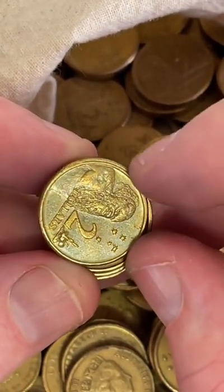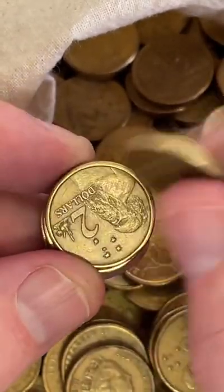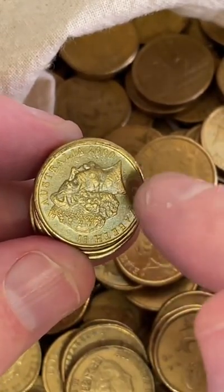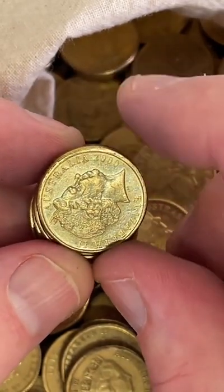This has got a bit of a partial double rim. You see the rim on that top edge of the coin there's 2 sort of rims, and on the back it'll be the same. If that goes about halfway around the coin, then it would sell for a little bit more, a partial double rim they call it.